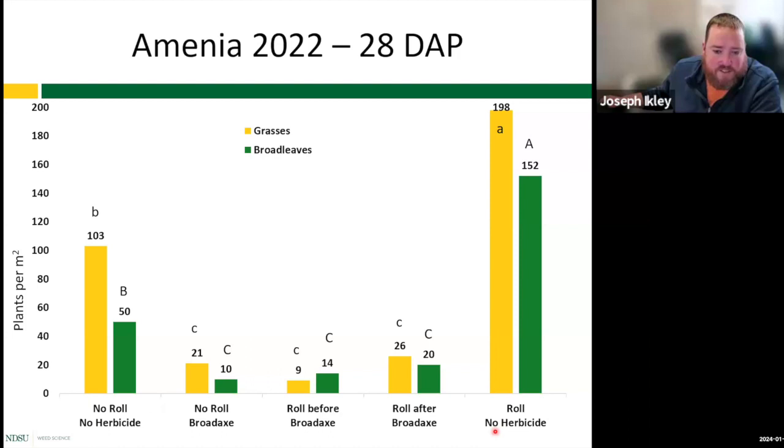5 different treatments are going to be on the bottom part of the screen. The far left here is going to be a treatment where we did not roll and we did not apply herbicide. So all we did was plant and then measure weeds about 3 to 4 weeks after planting. The far right side of the screen is, again, no herbicide, but where we did roll pre-emergence. So planted and then rolled.